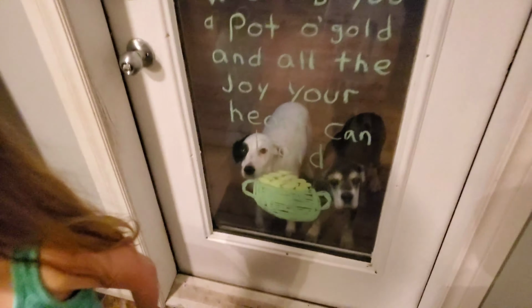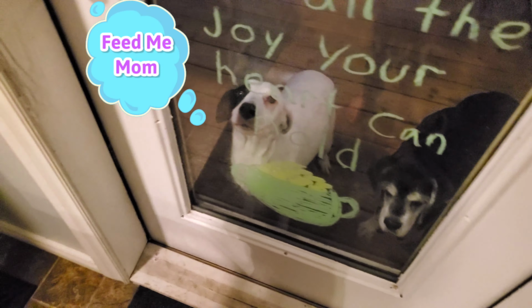Oh, we have two hungry puppies sitting outside whining. Hi, BG. Alright, let's go look and see before we let the doggies in. Yeah, you wanna show us? Really? Oh.